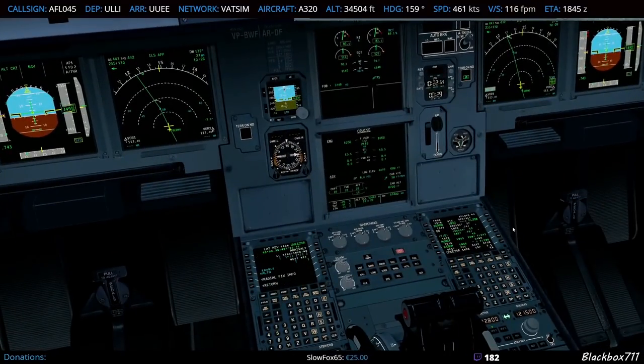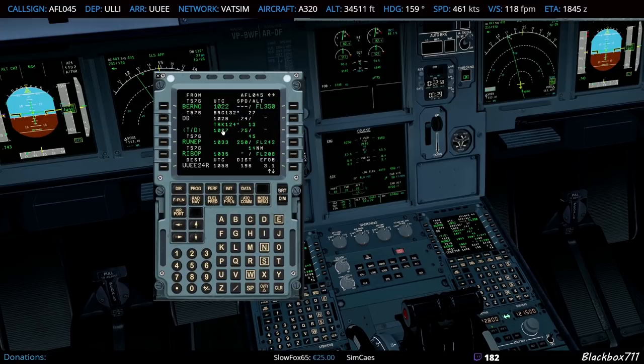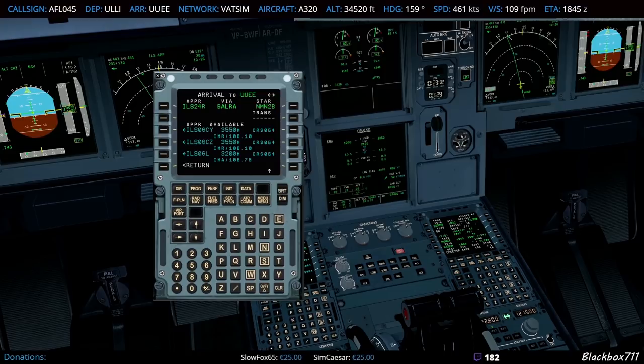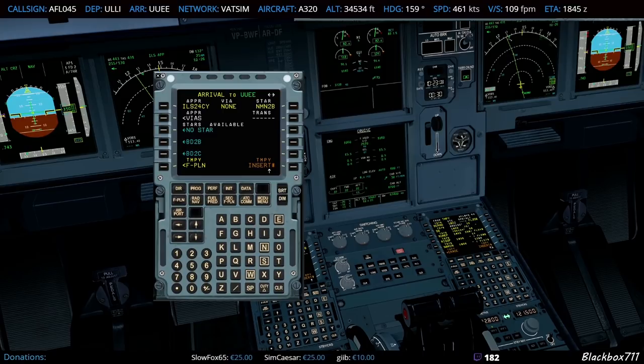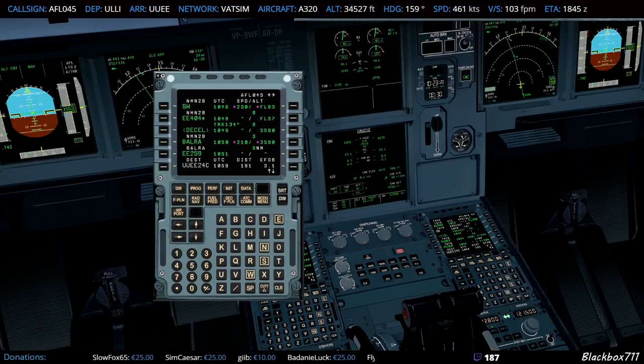So we'll change that immediately. It's not 24 right, it's actually 24 center Yankee. There we are, 24 center Yankee, with the November Mike November 2 Bravo arrival, and approach via Balra. Insert. Let's have a look. Wonderful.